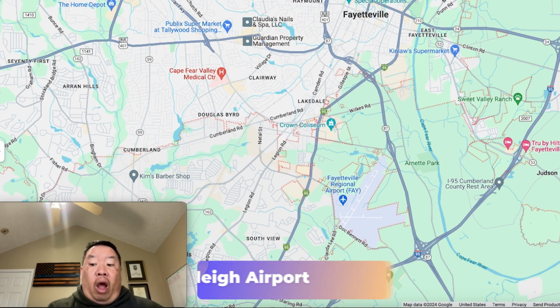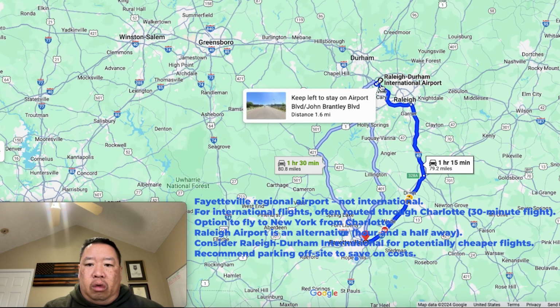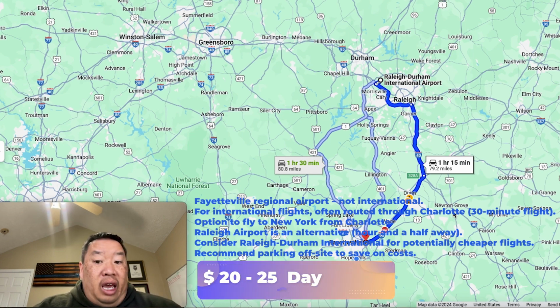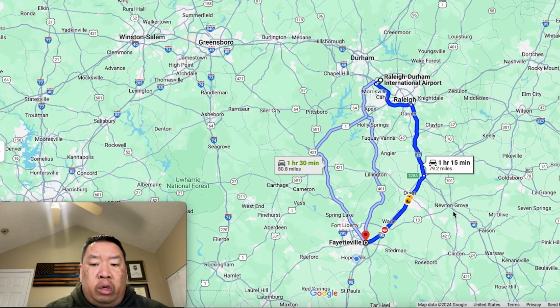Now, a lot of people like flying out of Raleigh Airport, and like I said, Raleigh is about a good hour and a half away. As you see, from Fayetteville to Raleigh-Durham International, you're looking at about an hour, 15-minute drive. And I will say the flights out of Raleigh sometimes can be a little cheaper. If you're looking at gas there and back, parking your car, I definitely would recommend not parking at the airport. They charge about $25 a day. There's a place you can go on a website and pay like $7 a day, and it's a whole lot cheaper, and they will actually give you a shuttle to the airport. It's usually one of these nearby hotels that'll let you park there if you pay for it, of course, and they'll shuttle you every 30 minutes to the airport and pick you back up. So definitely saves you a lot of money there, and it's not very time consuming.